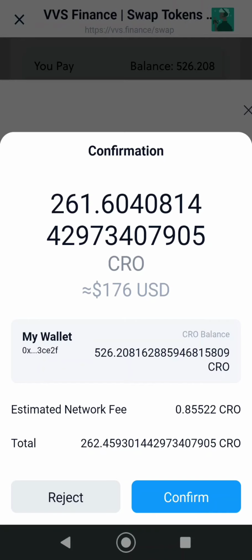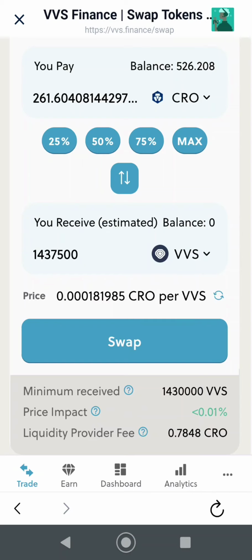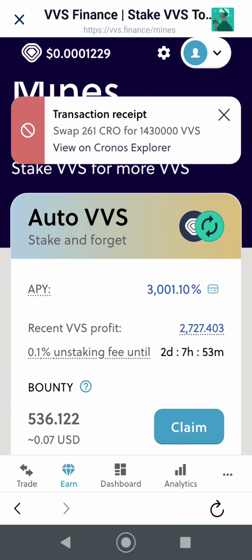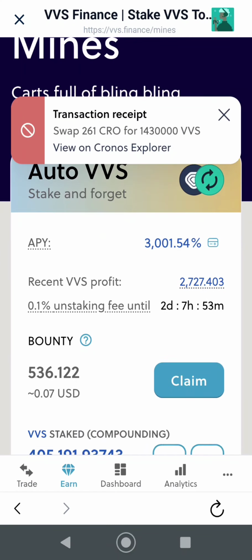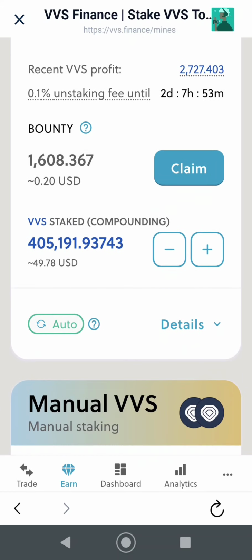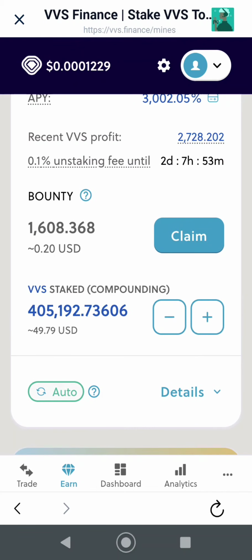So look at this. I have to pay 0.855 Cro. Okay, fine. But I'm getting VVS, and I'm going to compound at a rather high rate. So we go back into the mine. Okay, you can see here that the percentage rate is 3,000%. There is nowhere on the planet that you can get 3,000%. Even the manual, 345%. That is crazy.